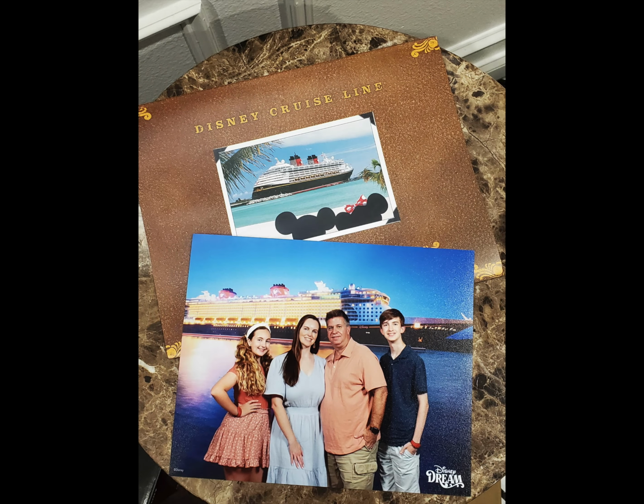So I did order a print, but I ordered the digital packages for our staterooms too, so we'll have all of those photos. So definitely recommend checking that out.